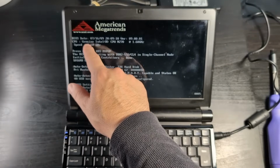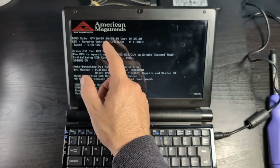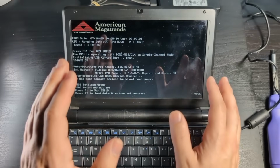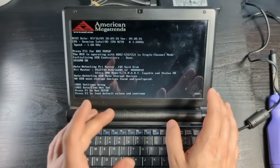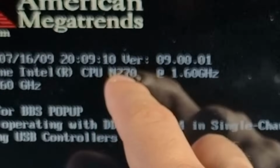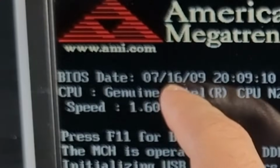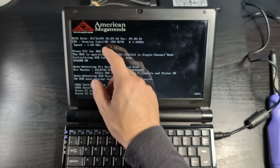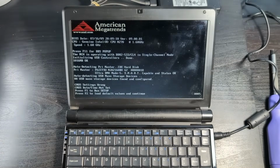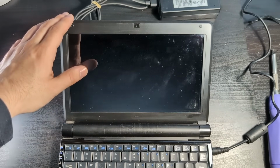Oh, look at that. It's a genuine Intel. The fact that it says genuine Intel on this thing makes me have a little bit of a feeling that this isn't as genuine as they're making it out to be. Anyways, it's an N270 at 1.6 GHz. BIOS date is the 16th of July, 2009. I was doing some good stuff that day as a 6-year-old. This thing also doesn't really have good balance when the lid's all the way back.